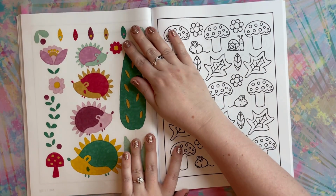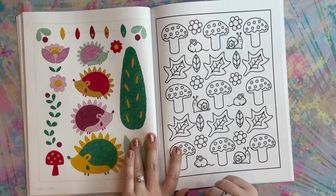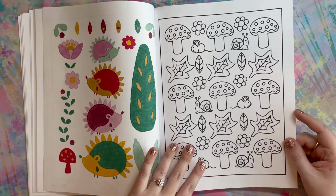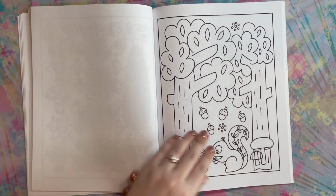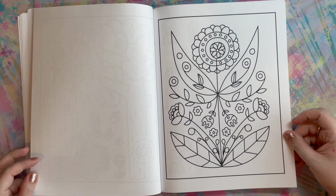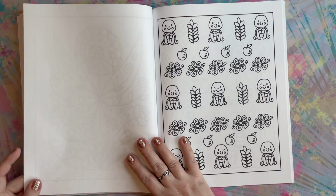And look how pretty the back is. It's not so cool. I love the way the alcohol marker looks. But some of these are almost like patterns, like this page. So those I think are really fun and unique and awesome. But I really love this book.